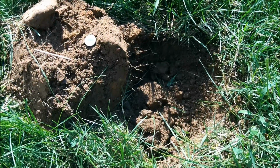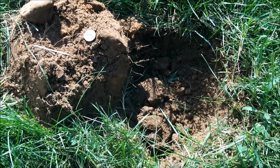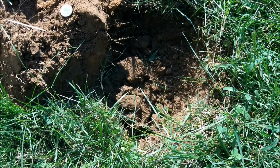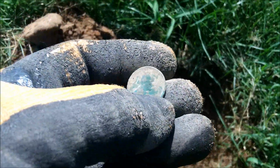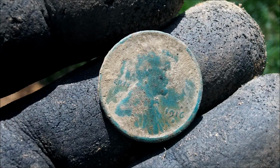Well, this was kind of a funny signal. It was giving me a really high tone. I actually thought I was looking at a larger denomination coin, but I dug down about 8 inches and I got an early weedy. And what's funny about it, in the last video, I got a 1916 that I thought had a Denver mint mark, but it ended up being a Philadelphia. Well, this time I definitely got the 1916D.